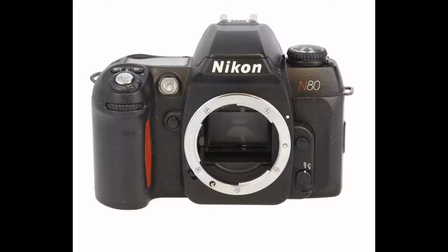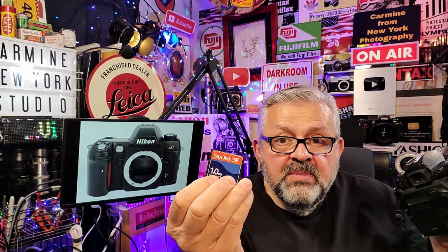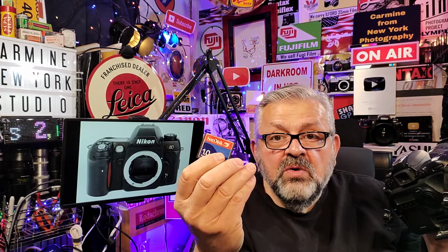So this camera was modeled after the Nikon N80, or in Europe, the F80. Okay. The ISO range is 100 to 1600. It takes a CF card. I like to use a low gigabyte card. This is the SanDisk 1 gigabyte card. You'll have luck with the 1 gigabytes and the 2 gigabytes. Don't press your luck using a 64 gigabyte CF card. It may not work.